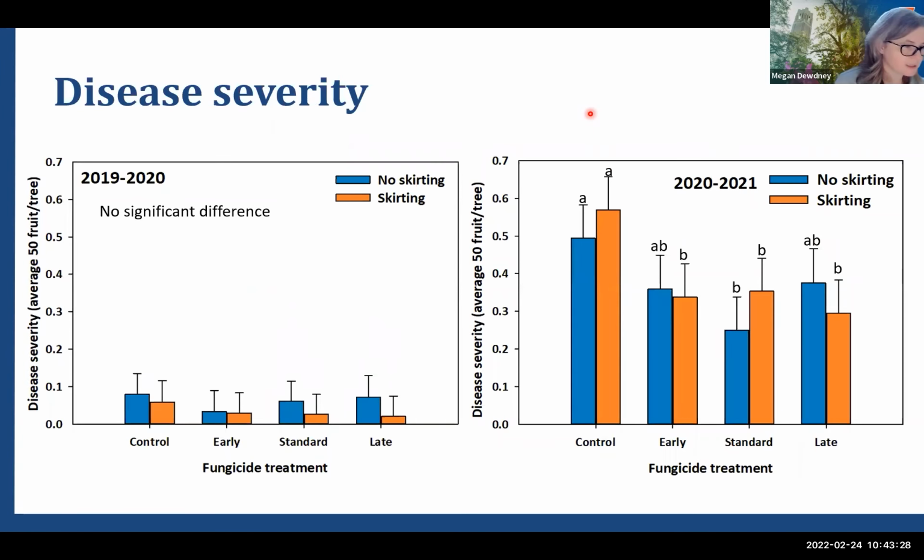When we looked at disease severity, so that was whether a tree had disease, and this is how badly the fruit were affected per tree. And here you can see each season, again, we had very low severity, so very few trees with a lot of disease. There was a bit, but not a whole lot. And again, there was no significant difference amongst our treatments. And that was probably because there was very low disease. So basically you're comparing between 0 and just above 0.